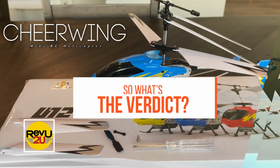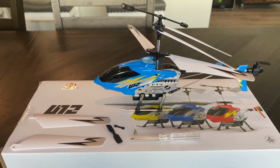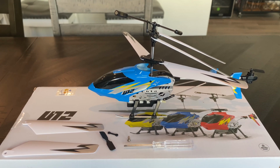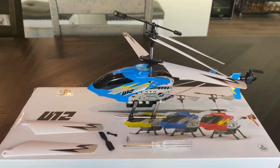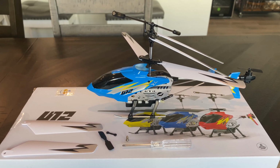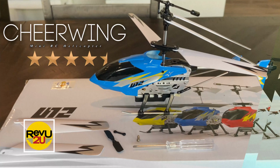So, what's the verdict? While expert-level users may not get much value out of the Cheerwing U12 Mini RC helicopter, at this price point, it's unlikely to even be on their radar. Pun intended. We give it a rating of 4.5 out of 5 stars. For kids and beginners, something that's easy to fly and costs 3/5 of almost nothing really is a no-brainer. So go buy one for your kid.